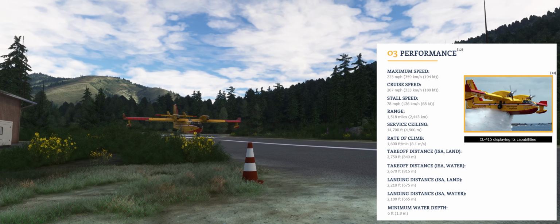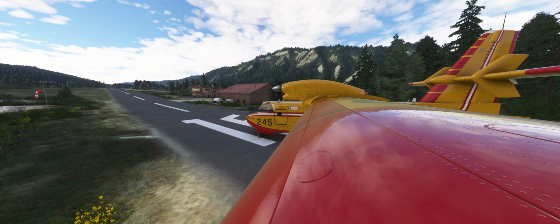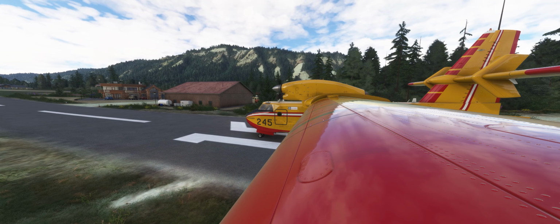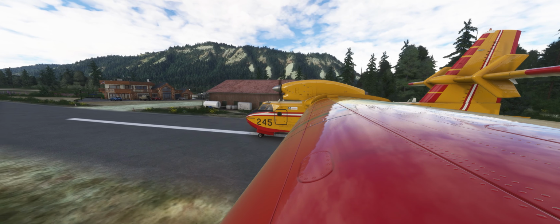In our realism test, we use the original performance data. We take off with flaps at 10 degrees and use our runway of almost 2,900 feet completely, which matches the performance data. We take off gently at just under 90 knots.